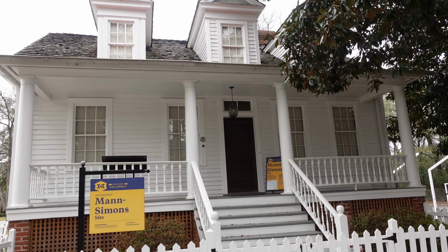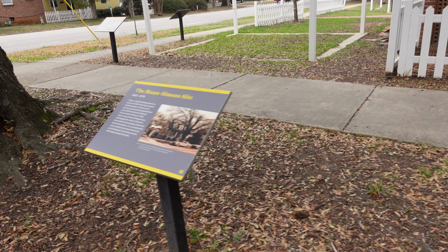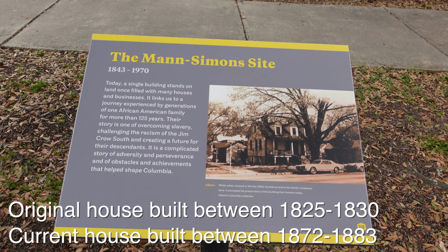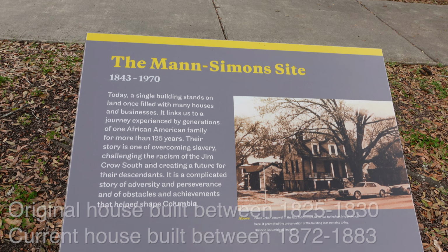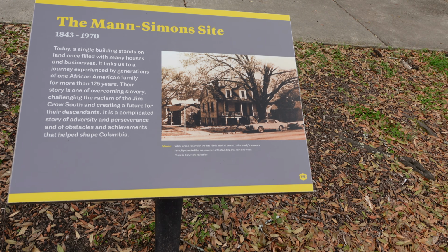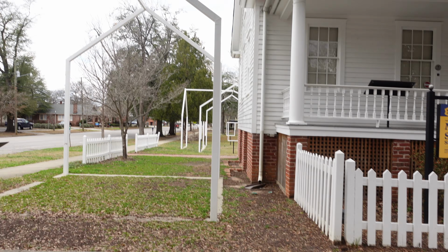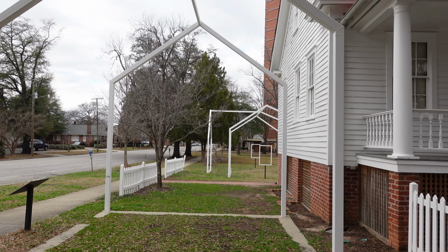Then their daughter, she was born into slavery. He purchased her freedom as well. So the same family lived here for 125 years. Here's a picture from the 1960s. And they own several buildings in the area.